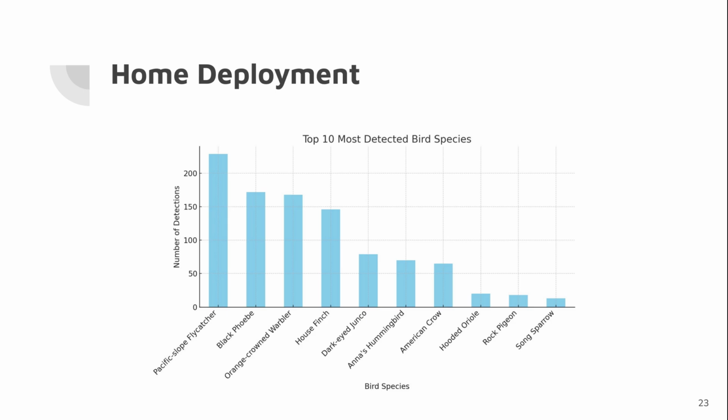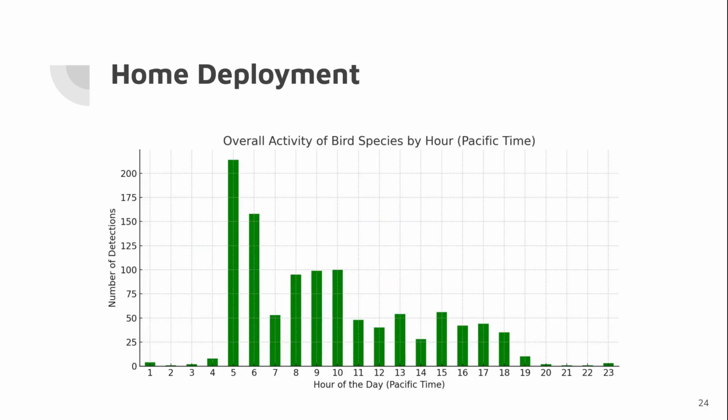Here are the top 10 most detected bird species. We also analyzed the overall activity of bird species by hour, showing peak activity times. The peak activity time is in the early morning when birds are most active.